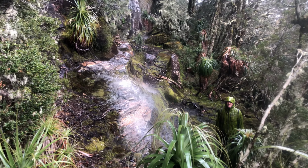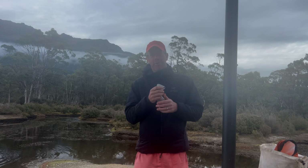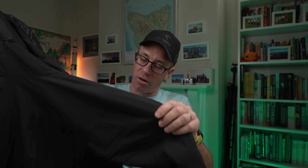And down is a popular choice. It's lightweight, it lofts up well, and it's a great option. But when you're in wet conditions, like it often is here, once down gets wet, it's not as effective and not as insulating. So these days, I personally prefer a synthetic jacket, and I've got the Arc'teryx Atom LT here, which is what comes on a lot of trips with me.